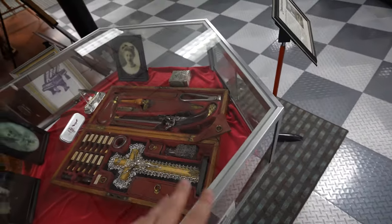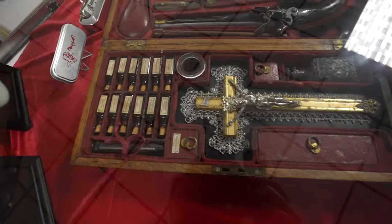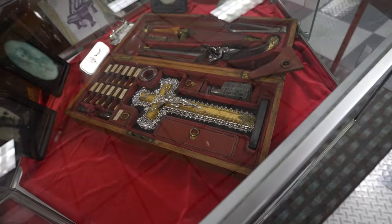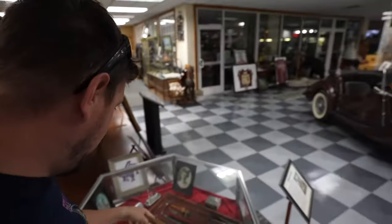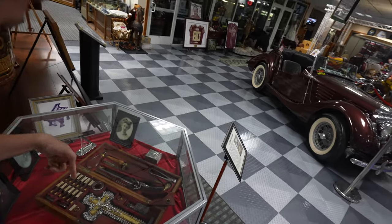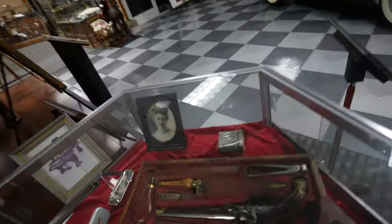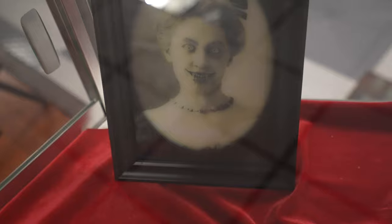Found the coolest thing here. I found the coolest thing. It is a vampire killing kit. It is legit a vampire killing kit. Like a real one, with the gun and the silver bullet and the cross. A vampire kit. Look at the picture. I'm gonna zoom in on this picture. Regular person? Vampire. Regular person? Vampire. This is too cool.